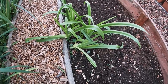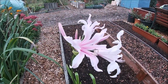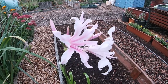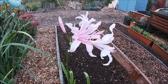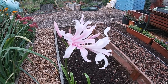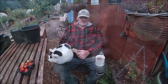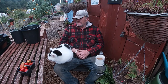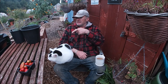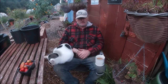There it is. In fact, there's a couple of them in there. But we took everything else out and left this one in. It is gorgeous. I forget what it's called now. I should keep track of all my labels. So as you see there, they look nice where they are. We will be putting more flowers into that bed eventually.